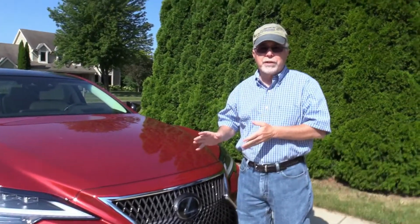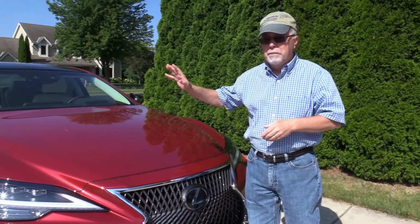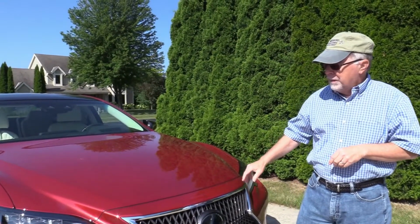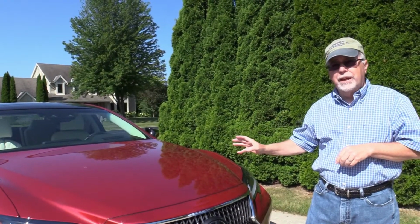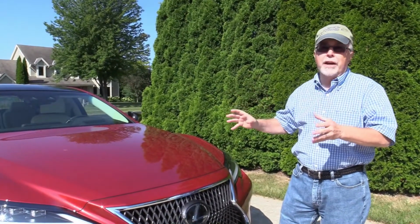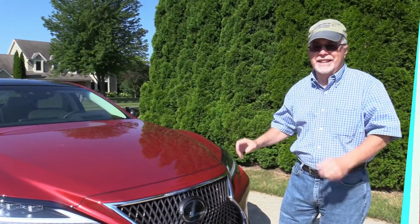So I'm going to show you this car. I think it's pretty spectacular looking. We both like the paint job. This is a bright, super cool red. And we'll show you some of the awesome features this has. This starts around $80,000, so we've got about $30,000 worth of extras on this thing.